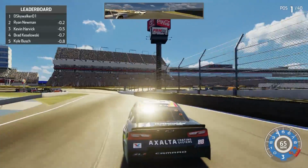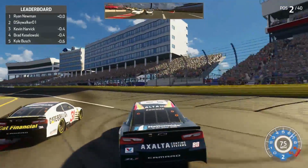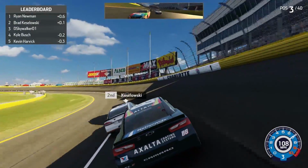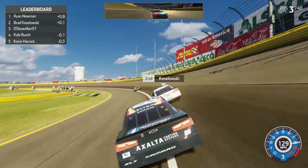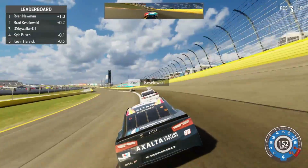Look at that! Oh, Newman, he slid to the inside. I mean, we're gonna try. We're gonna trade paint off in the final corner. Oh, right out next to the wall. And I come down into Keselowski there. So Newman leads the race. He got the lead back from me coming onto the banking.